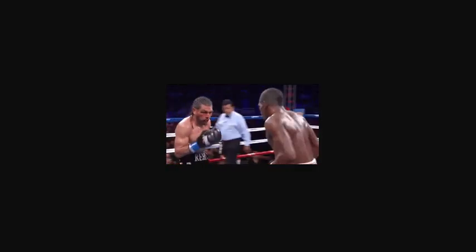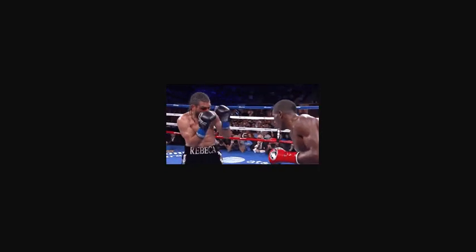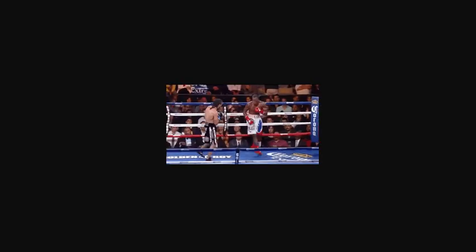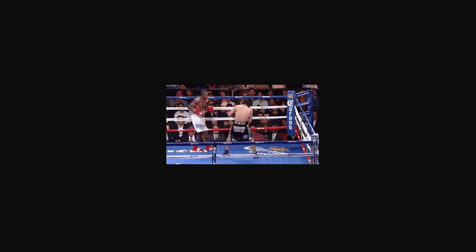Look at this. So Angulo kept on chasing down Erislandy Lara, just chasing him down relentlessly here, as you can see, walking him down. Lands those body shots. Erislandy Lara trying to get out of there, but Angulo again traps him. Watch the beautiful body work. Beautiful body work. Okay, Lara's a little bit elusive, but you can see Angulo just keeping the heat on him. All right. There's that body shot.